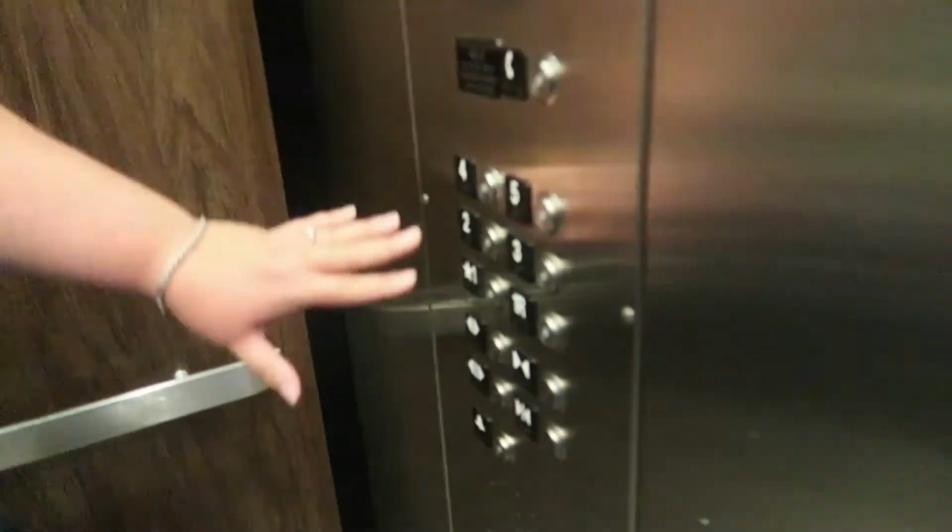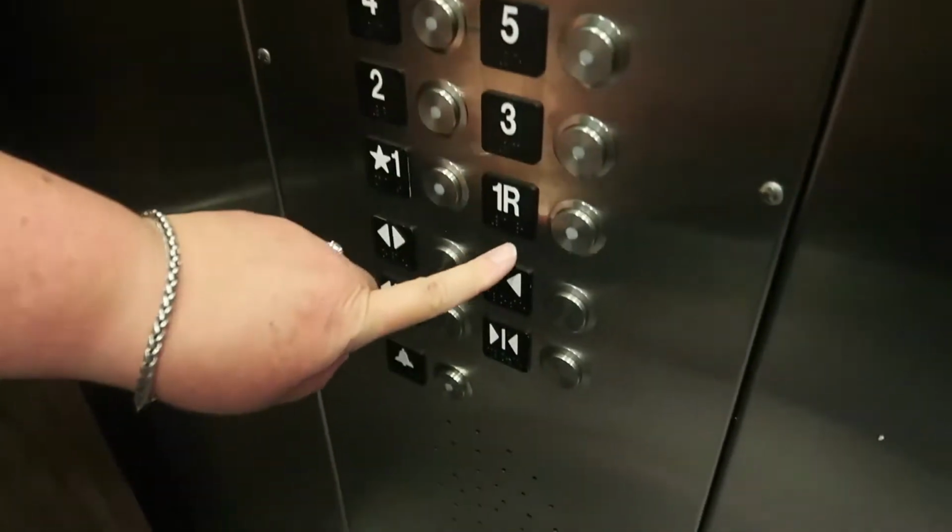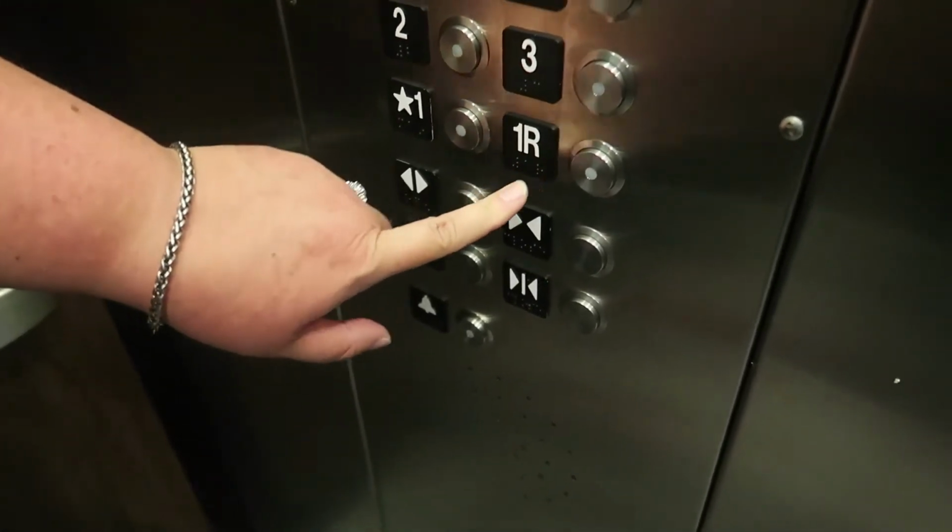Okay, so let's explain this. Someone just got on the elevator and they have a special key card for this, and it opened the back. So it opened the door in the back. It's pretty cool. We can go to level two if you'd like. Sure, let's go to two. Then I'll try to go to the other one. It's car number two.